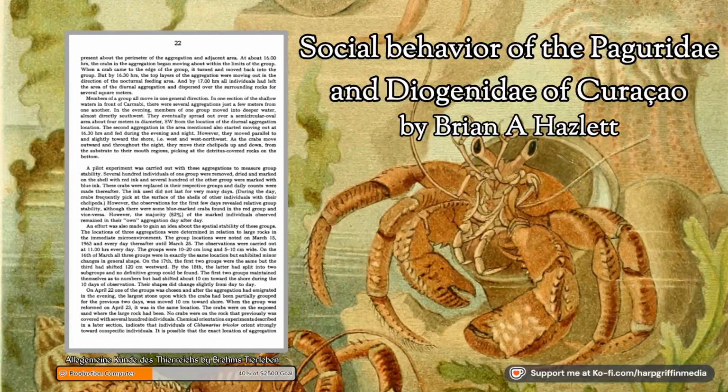On April 22nd, one of the groups was chosen, and after the aggregation had emigrated in the evening, the largest stone upon which the crabs had been partially grouped for the previous 2 days was moved 10 centimeters toward shore. When the group was reformed on April 23rd, it was in the same location. The crabs were on the exposed sand where the large rock had been. No crabs were on the rock that previously was covered with several hundred individuals.